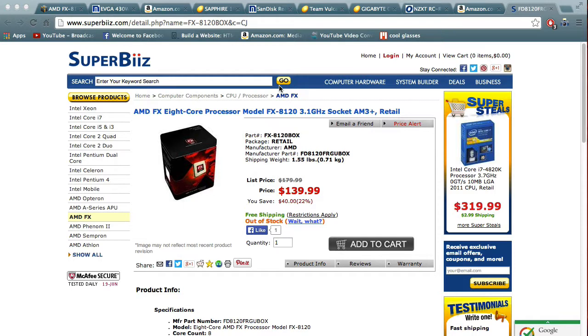Now I chose a $139, $140 AMD FX 8-core processor, FX 8120, 3.1 gigahertz, socket AM3+, retail. And list price is $179.99, which is $180, but they're on a 22% sale, which is probably really not a sale. Many websites just do this to get you to buy the product if it's not selling well, or if it's selling well but you just want a lot of sales and you bumped up the price, but you didn't want it to really show.